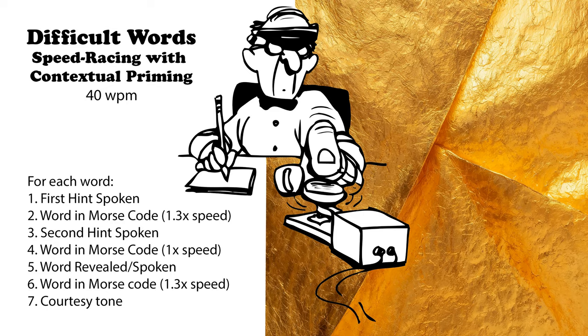Outdoor cooking equipment. Common at picnics and tailgates. Portable grill.